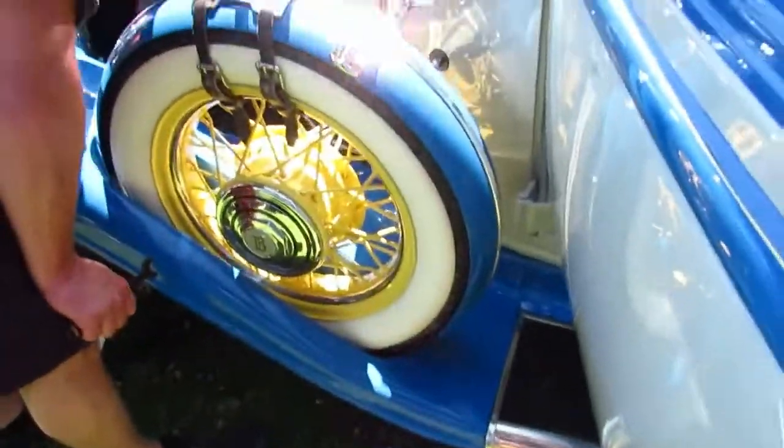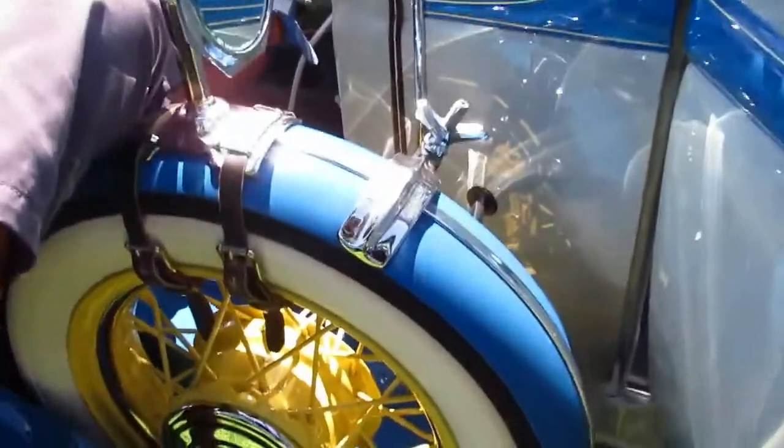I don't know what the gentleman is doing there. GM of Canada. Oh, it's a McLaughlin Buick.